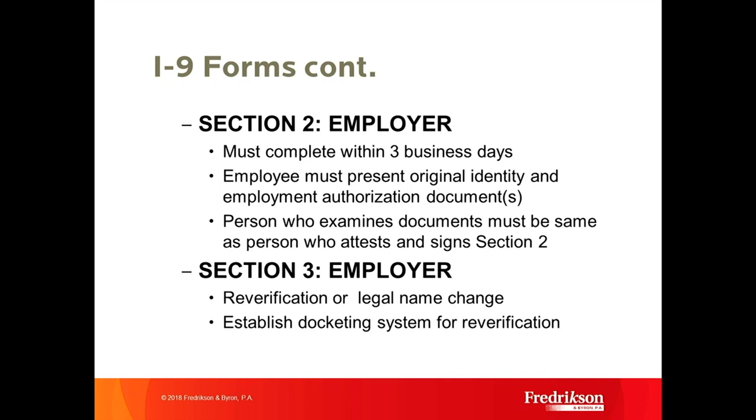In terms of section 3, this is again for the employer, and here I think the main thing is just make sure that you have some sort of docketing system for re-verification. So if somebody has a document that expires, you want to make sure that you put that into some system, a tickler system that will send you an email or some spreadsheet that you check on a weekly or monthly basis, to make sure that you're re-verifying individuals' employment authorization before those documents expire.